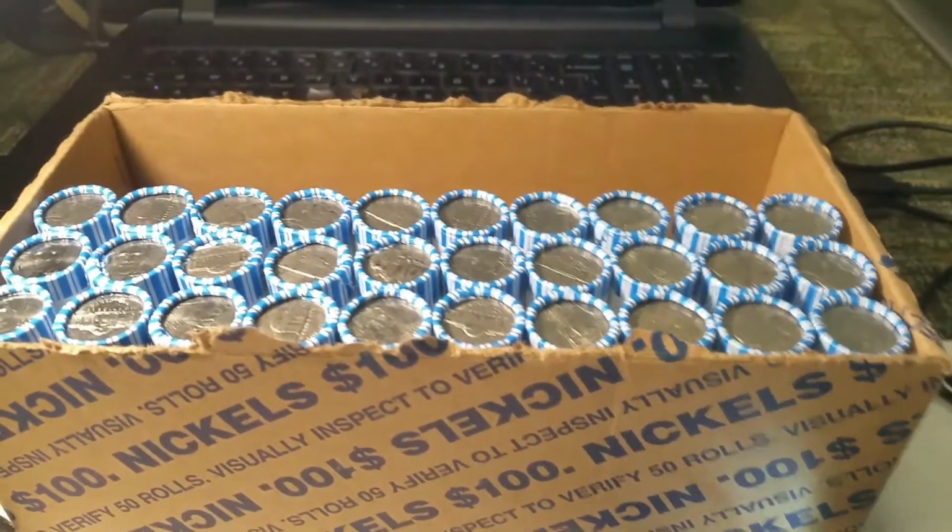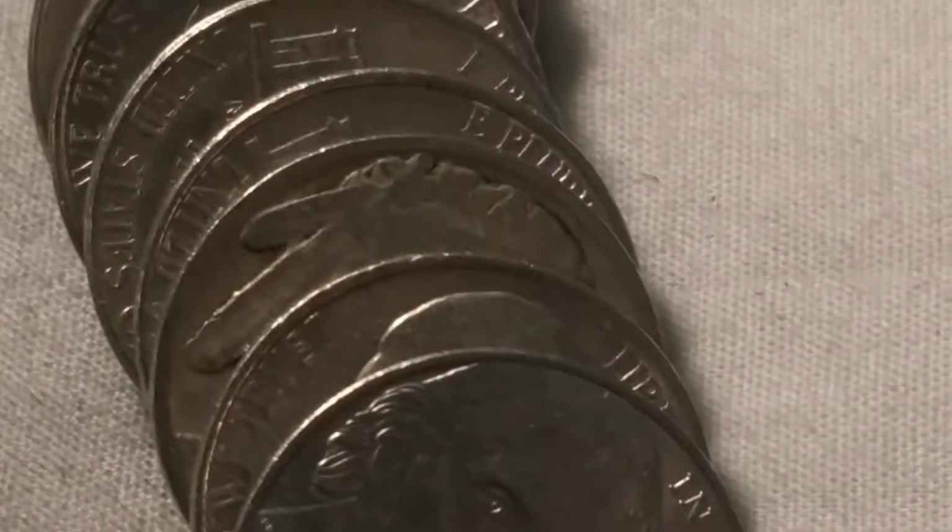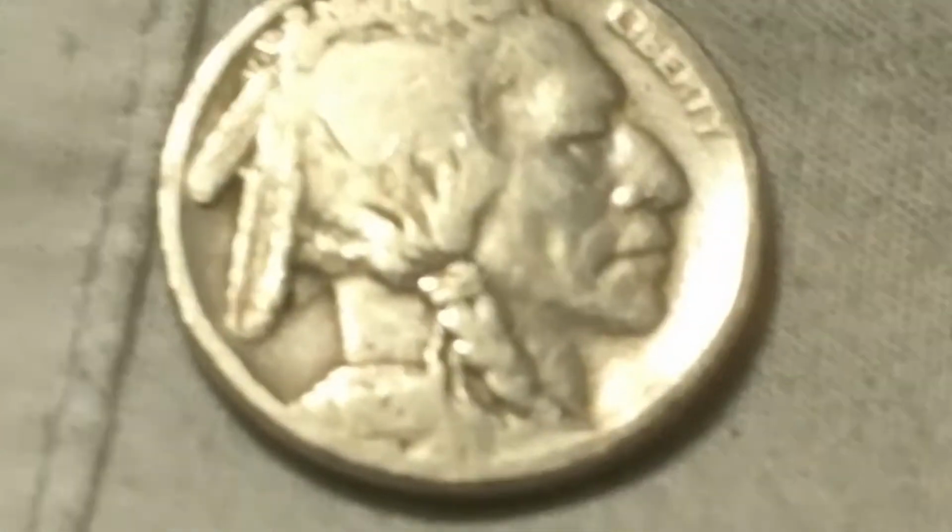We're on roll 20, I should say 2 rolls after we find a semi-key, and I just laid this roll out. And if you look there, we definitely are going to have a buffalo in the box. Looks pretty smooth. There's a date there. It's a 1920. Let's see if we got a mint mark anyways. No mint mark, so it's from Philly. Got the extra feather there. I'm going to call that a 1920. I'll have to grab my loop and check it a little closer. I think it's going to be a 29. The closest I can find, I'm pretty sure that's a 9 at the end there. So we got a 1929 buffalo in the box.